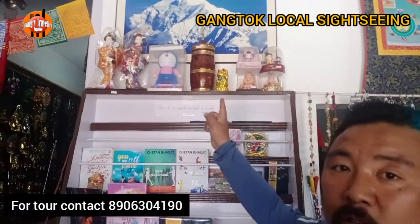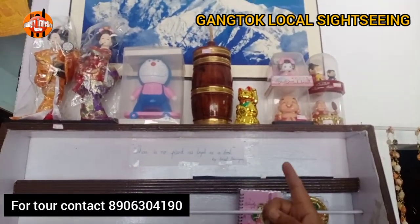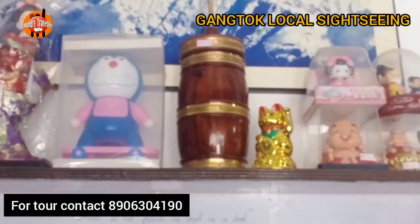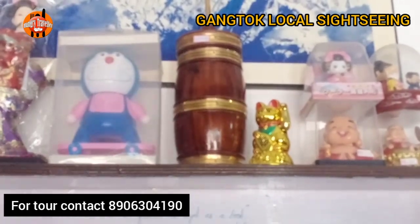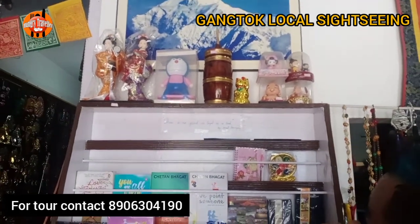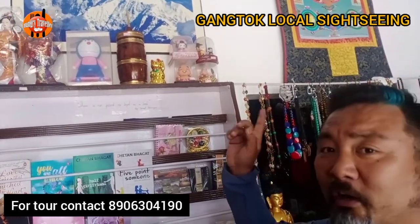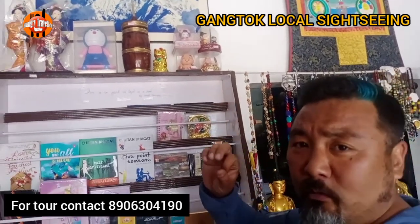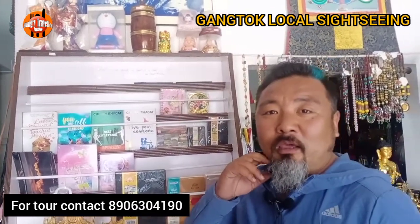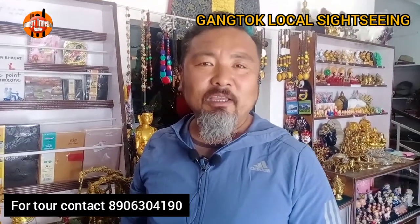And I would like to show something over here. This thing is called tongba. It is made out of bamboo, where you put fermented millets, and it's a typical Sikkimese wine. They give the millets in this container. You have to put hot water on this, and you get a straw made out of bamboo, where you can sip the juice out from the millet. So this is called tongba, and the millet which you put inside is called chang in the local language, C-H-A-N-G, chang.